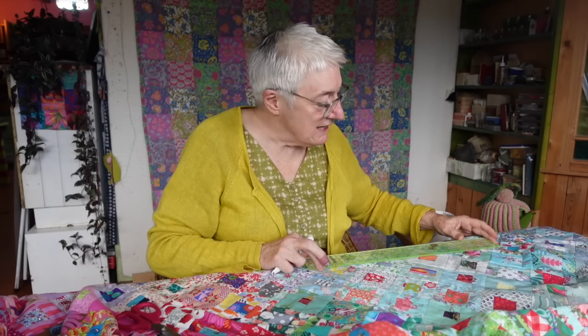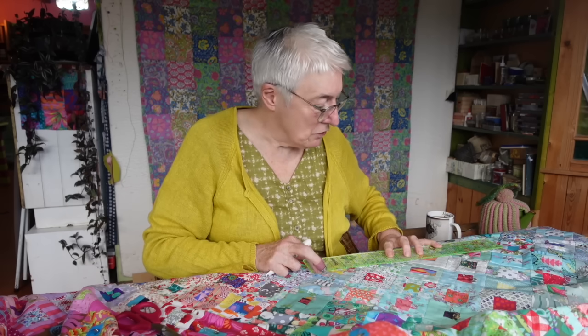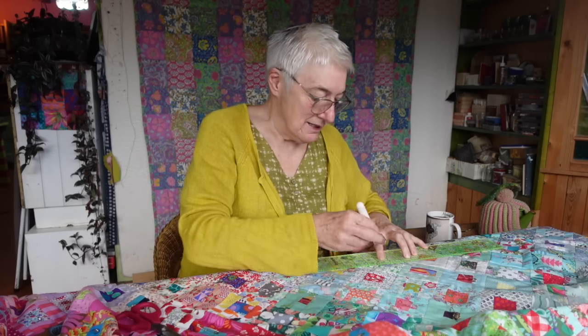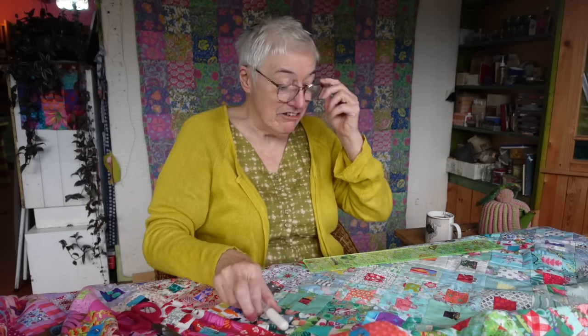And one of the things that I found when I was clearing out her sewing room was quite a few Project Linus quilts. Now, I think some of you may know about Project Linus. It's a lovely charity that supports children in hospital and children in care and all sorts of children who just need a bit of a warm hug. And there is nothing better than a quilt for giving you a warm hug.